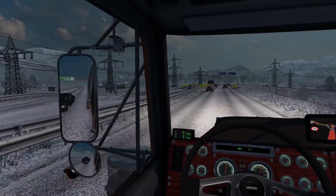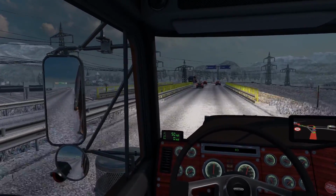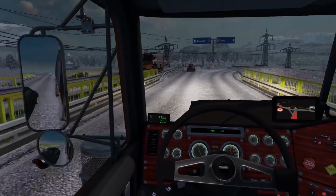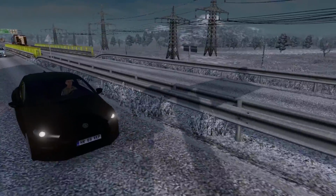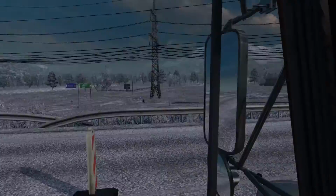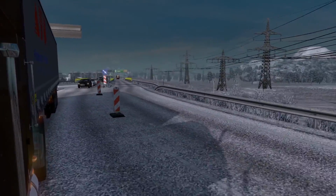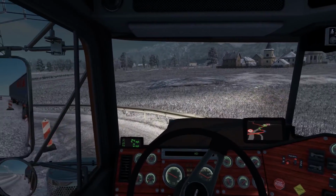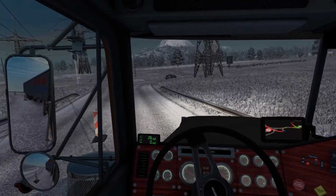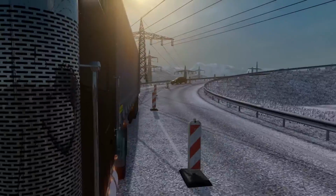Let me just focus here. We've got to change lane. Really, dude. Oh. What kind of thing is that? How tight?